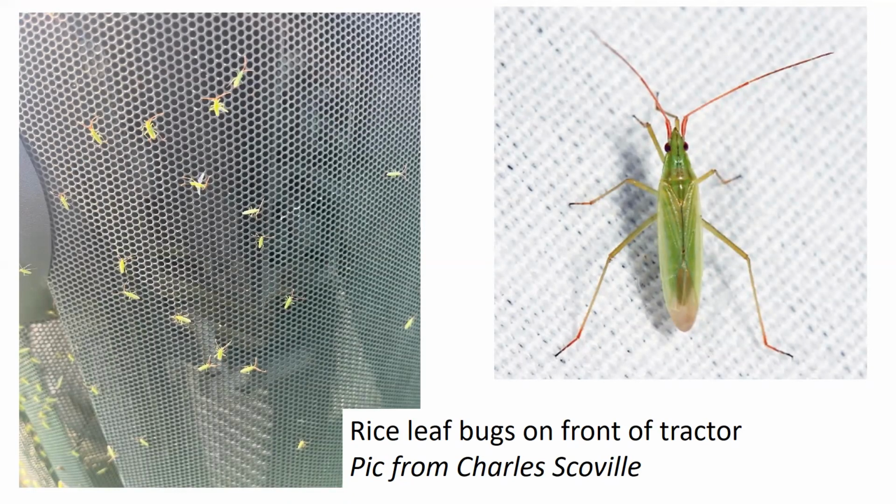This last identification came from Charles Scoville. I believe it was someone doing hay, and the front of the tractor was covered with these bright green bugs. Even though the picture's a little bit out of focus, I could see pink antennae, and I'm 99% sure that it's this rice leaf bug, and I've given you a nice picture on the right.